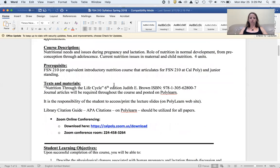The textbook is Nutrition Through the Life Cycle, 6th edition. It's available at the bookstore. I'm sure there are lots of used copies as well. This is a very easy to read textbook about maternal and child nutrition. And so if you're planning to be a dietitian, it would be a very good reference.